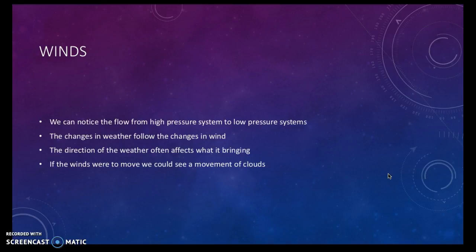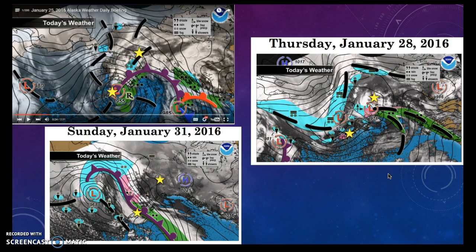The directions of the wind affect what the wind is bringing, so the new thing that's coming. And if the winds were to move, we can see movement in clouds. So here we can see a low pressure, and then a low pressure there, and a low pressure there. So you can see that the low pressure is moving.